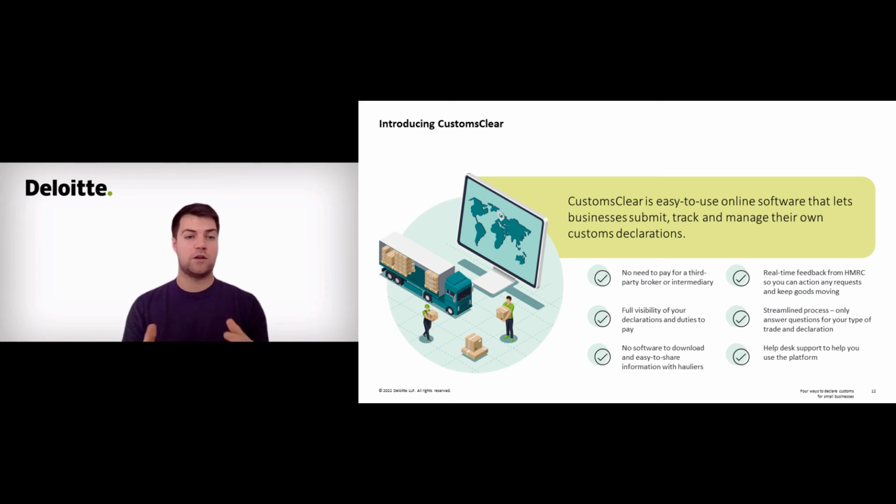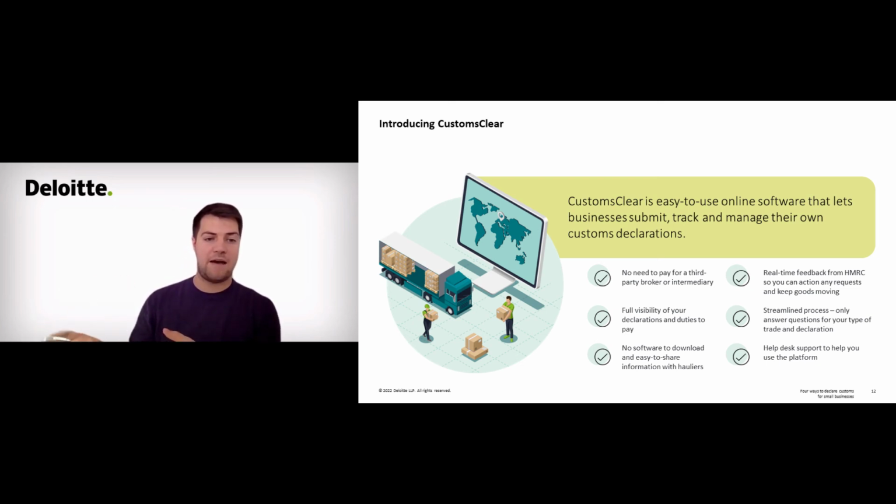And what we've introduced is Deloitte Customs Clear, which is an application that allows a trader to log on themselves onto their own account, submit the information relating to your particular shipment, control everything that goes through that mechanism, import all of that data, and submit that data to HMRC yourselves. So we've tried to streamline the process, which only asks the questions for your type of goods. Where there are no controls, they will not be asked for. Where we are using a specific mode of transport, let's say roll on, roll off hauliers, we will not be asking questions around airway bills, etc. So really tried to streamline that process.